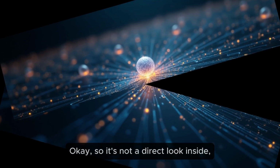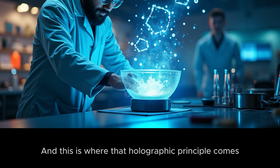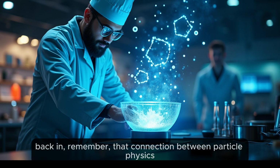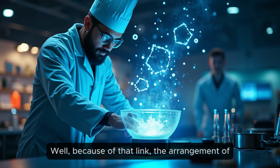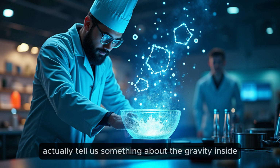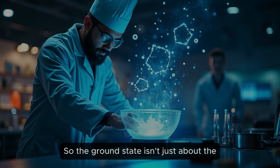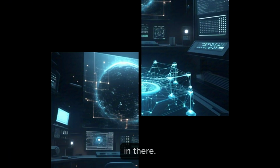Okay, so it's not a direct look inside, but it's giving us some hints, right? Right. And this is where that holographic principle comes back in, remember? That connection between particle physics and gravity. Well, because of that link, the arrangement of those particles in the ground state can actually tell us something about the gravity inside the black hole. Oh, wow. So the ground state isn't just about the particles themselves. It's like a window into how gravity works in there.